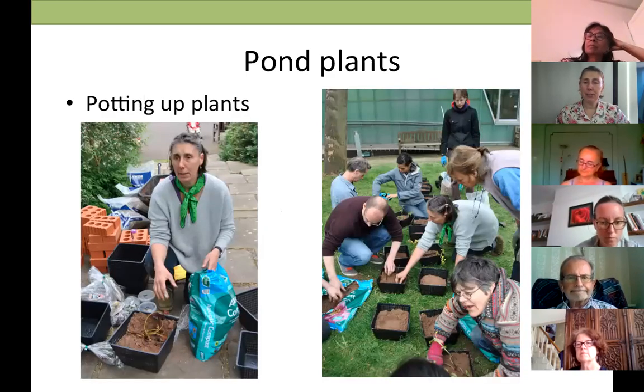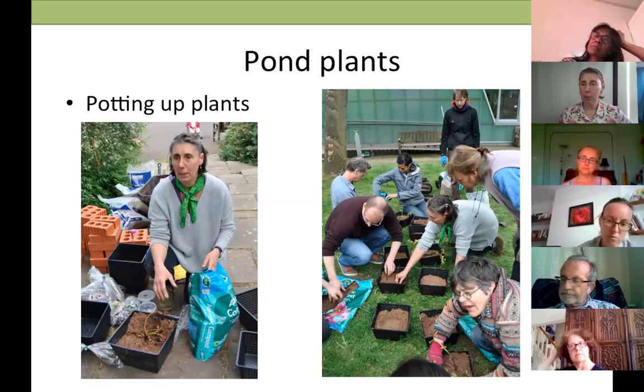So here are some pictures of potting up the pond plants. When you buy pond plants, you can buy them two ways. You can either buy them already planted up in their pots. Obviously, that's going to be a lot more expensive. And this is worth bearing in mind, because when you go online, you'll see that pond plants vary drastically in price.